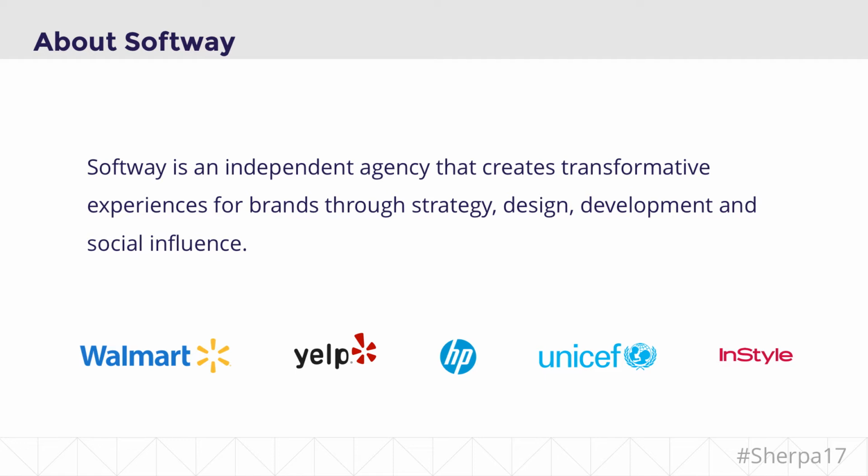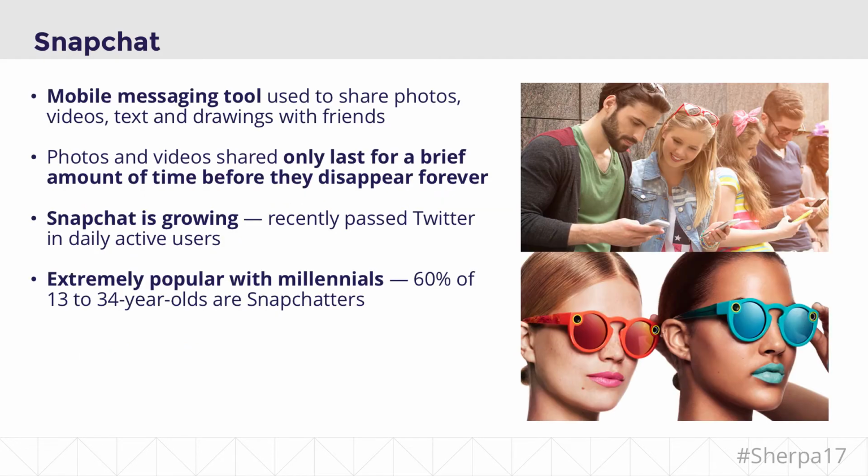But what I really want to do is catch you up. I know a lot of us know about Snapchat, so I just want this to be relatively quick, a little refresher. But Snapchat is weird and odd and strange and silly. It's also a mobile messaging tool, and it gives you the ability to communicate with other people through images, through text, through videos. They only last for about 24 hours, so you have to make sure that the content you want to share is interesting.